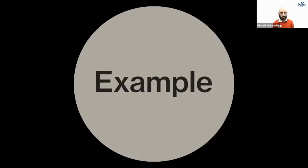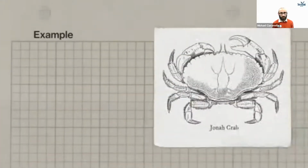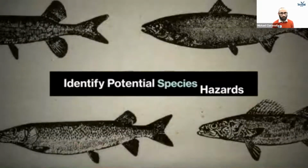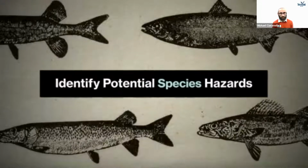Now, we will work through an example of how you navigate and interpret the information provided in Chapter 3. To do that, we need to understand the species we are working with and how it is processed. For this example, we will use the claws of a cooked Jonah crab, Latin name Cancer borealis. Let's start by identifying species-related hazards associated with cooked Jonah crab claws.